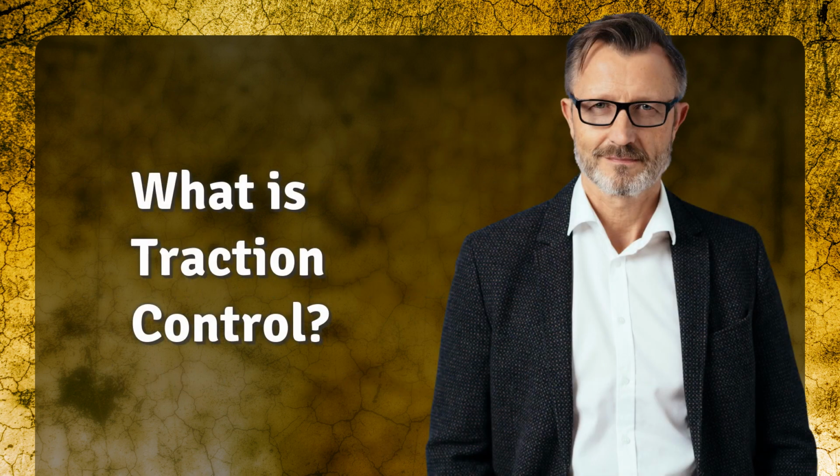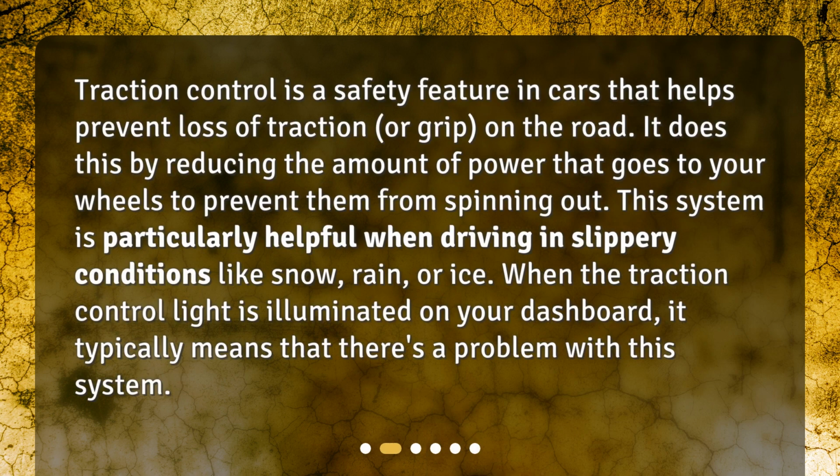What is traction control? Traction control is a safety feature in cars that helps prevent loss of traction or grip on the road. It does this by reducing the amount of power that goes to your wheels to prevent them from spinning out. This system is particularly helpful when driving in slippery conditions like snow, rain, or ice. When the traction control light is illuminated on your dashboard, it typically means that there's a problem with this system.